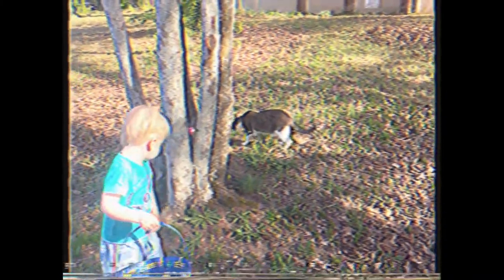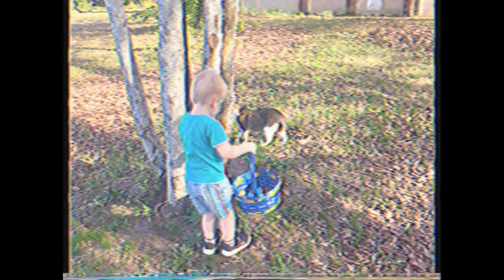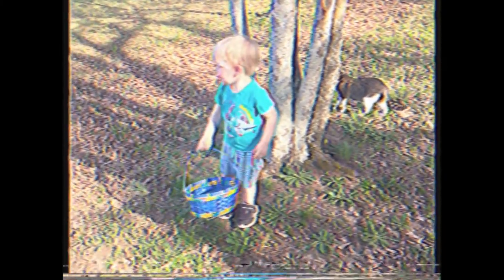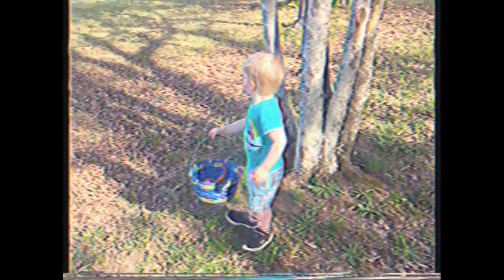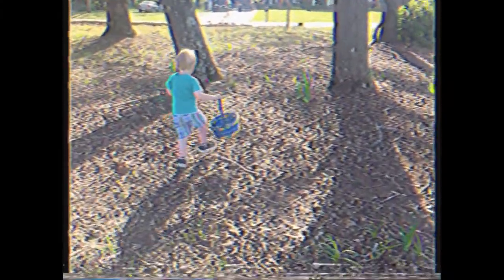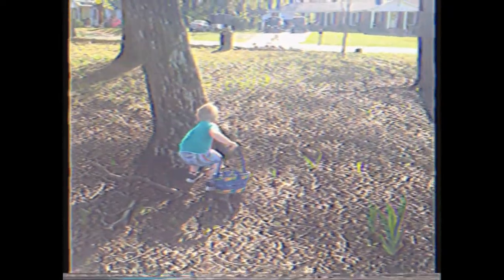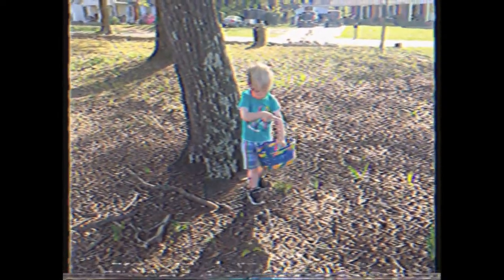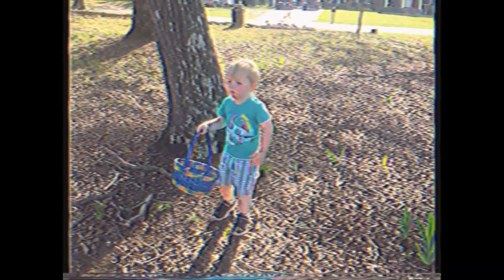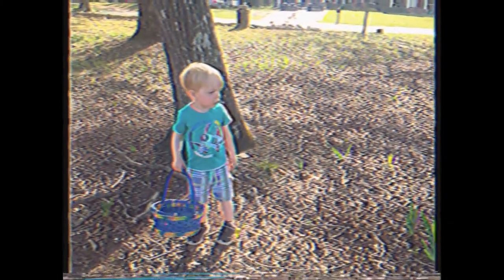What else is in the tree? There's something in the tree, Emmett. This room, no egg. I had fun going around hiding these. Yeah, it was fun. I think I see something shiny over there. You think that's an egg?